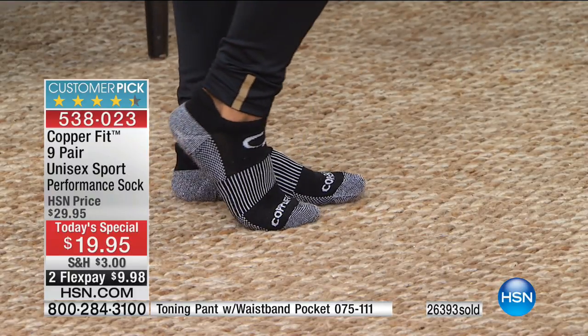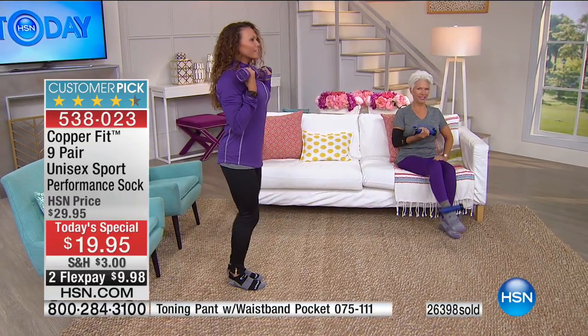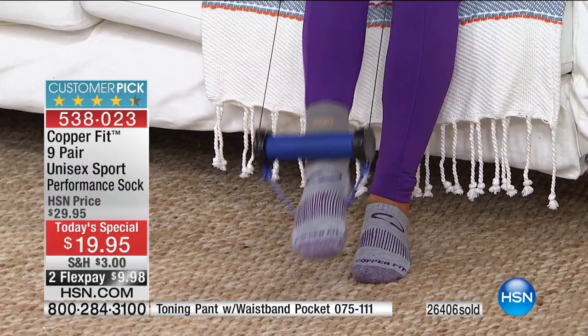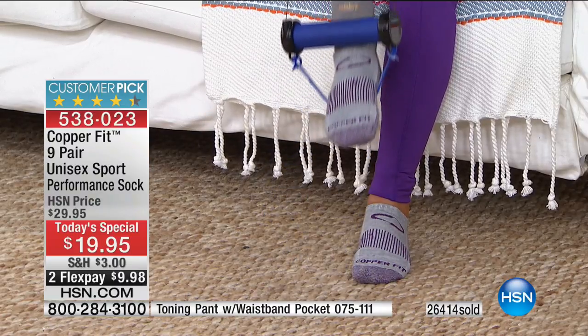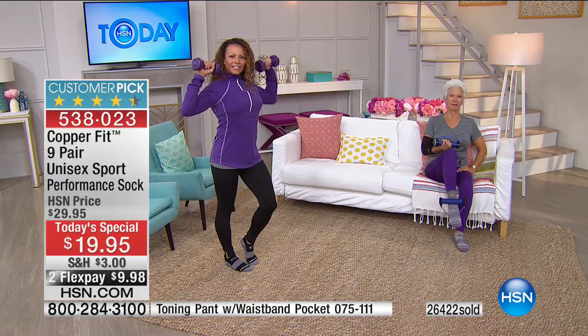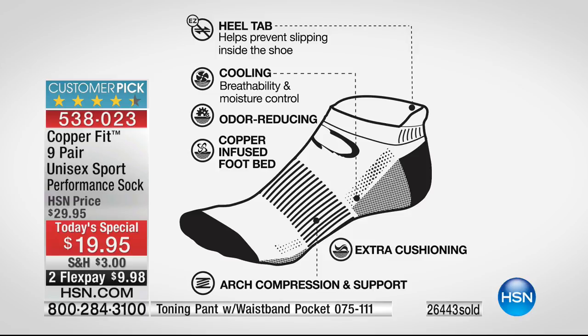You don't feel it, you don't see it, but you also don't smell it because you're not going to smell those socks. Nothing worse than stinky feet. Nobody wants smelly socks. Nobody wants sweaty socks. Think about it. If you have sweaty, warm, sticky feet at the end of the day, your feet are going to be rubbing inside your shoes, inside your boots. You get chafing, you get blisters, and it doesn't feel good. With CopperFit socks, you're going to have beautifully ventilated, clean feet at the end of the day.